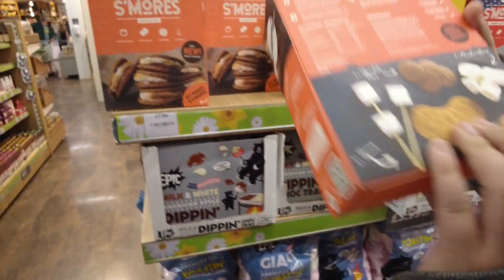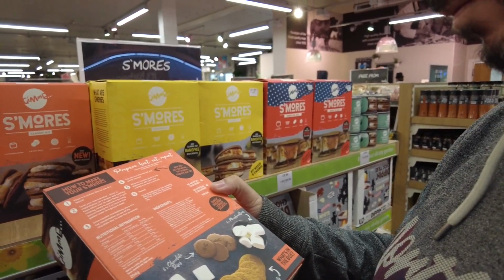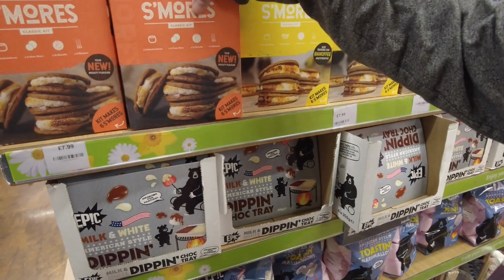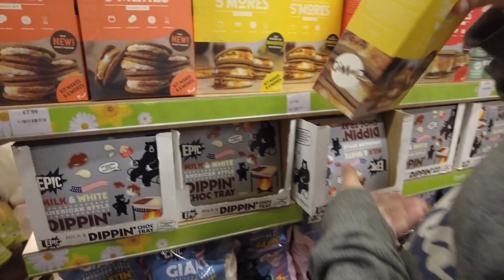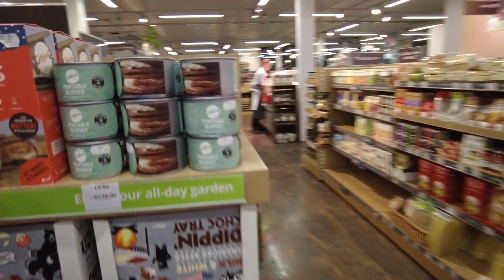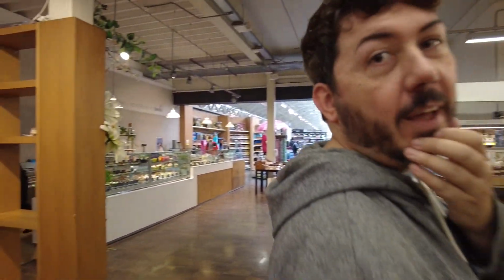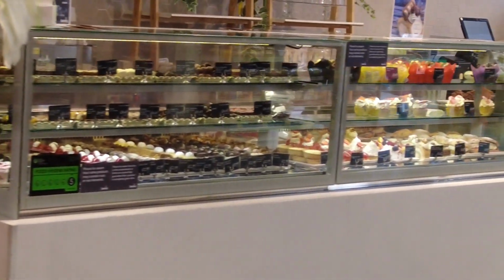So here we are, we're just waiting to go into the other bit. They've got these s'mores kits, there's a Mega XL kit, a toffee kit. Just because it says biscuits, why has it got toffee? Yeah, toffee, and then there's the massive ones. Well, there's the chocolate dip trays. Then they've got the little portable burners, a bit like what we've used. We've got lots of lovely looking desserts, and they had some really good looking donuts.